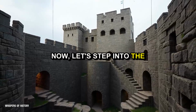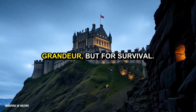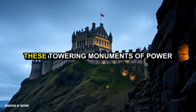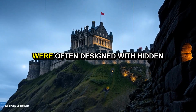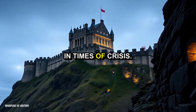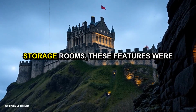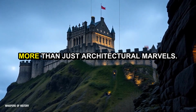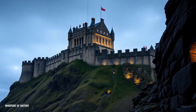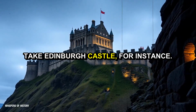Now, let's step into the world of fortresses and castle structures built not just for grandeur, but for survival. These towering monuments of power were often designed with hidden spaces that served as lifelines in times of crisis. From secret tunnels to concealed storage rooms, these features were more than just architectural marvels. They were strategic tools for survival. Take Edinburgh Castle, for instance.